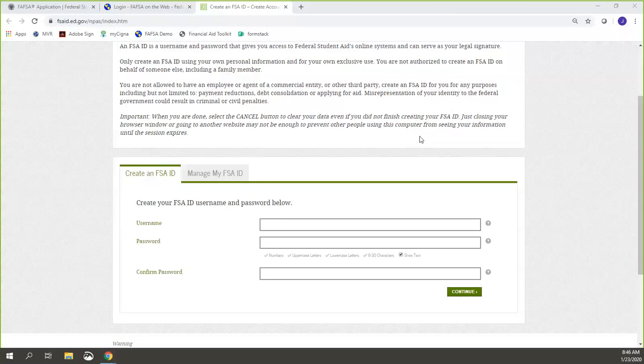Again, they don't have to use it, but it's to teach them you can't use your name, you can't use your social, you can't use your date of birth within that password.